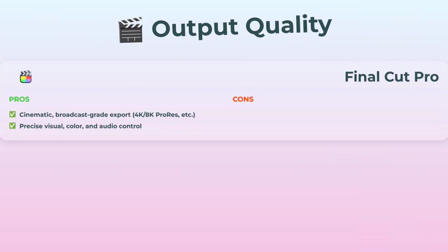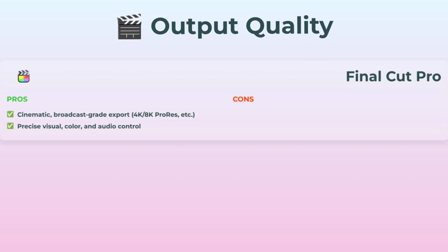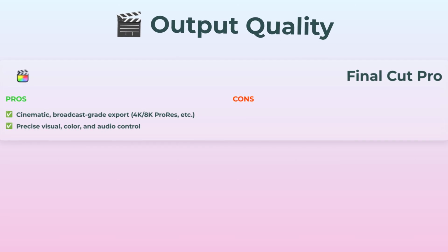Okay, now output quality. And you know what? Final Cut Pro is just ridiculous here. You can export actual broadcast level stuff. Think 4K, 8K ProRes, insane color and audio control. It's like a digital gold standard for video exports, honestly.